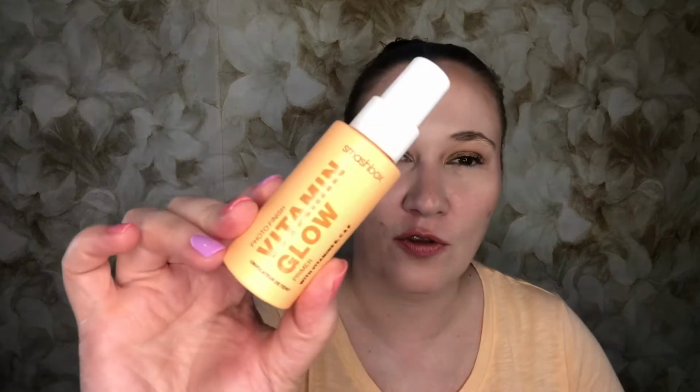From Smashbox, this is the Photo Finish Vitamin Glow Primer with vitamins B, C, and E. I got this from an influencer for free to try and to write a review on, which was a long time ago when this first came out. This is nice, but I hate the packaging on this. I feel like there's still primer in here that I can't get out because of the way that it's created. Even if you try, my fingers are too big to get in there, and with the angle, a Q-tip doesn't really work. So I feel like I'm letting some go, but I think it's a nice primer.